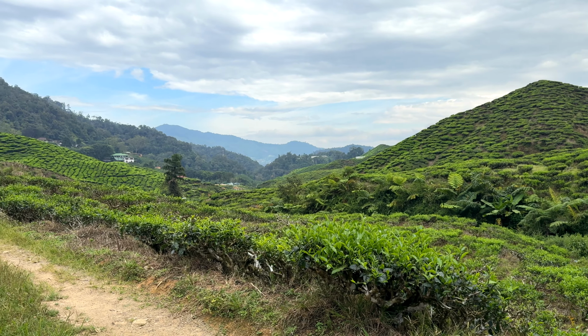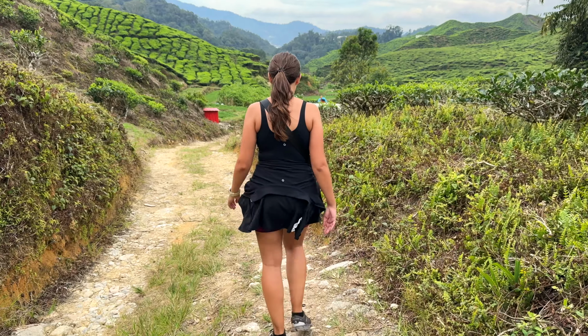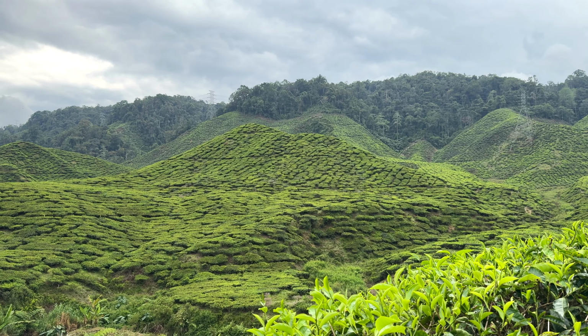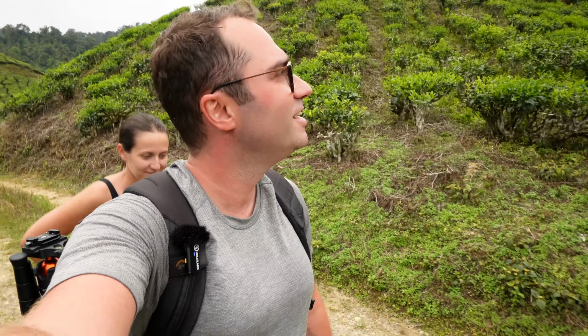This is such a beautiful walk through the plantation here. Everything is so lush and green. Wow. It's so quiet. Very, very quiet. Hello. Hello.